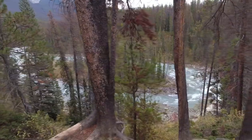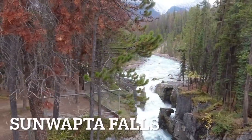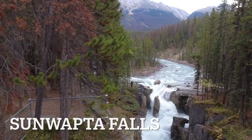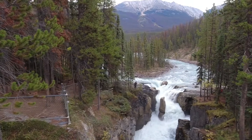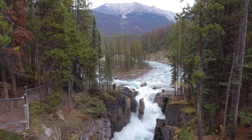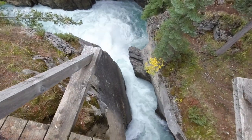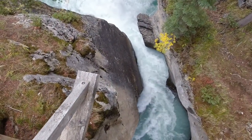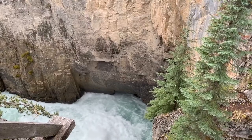Sunwapta is the Stony Indian word for turbulent river. This is a Class 6 waterfall with a drop of 18 meters or 60 feet. Here's where the water flows to. Look at it hitting the rock wall.